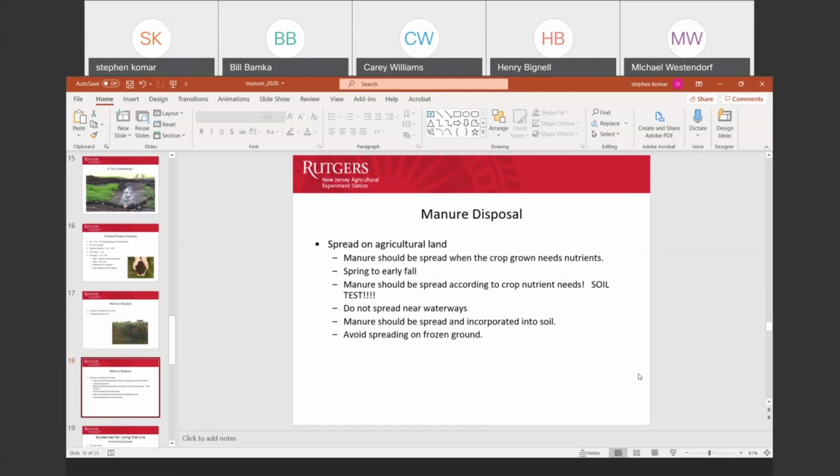Do not spread near waterways. Mike talked about this when he talked about the rule last time, but we generally want to incorporate either buffer strips or leave certain areas away where we reduce the potential for the waste to be transported into our waterways.